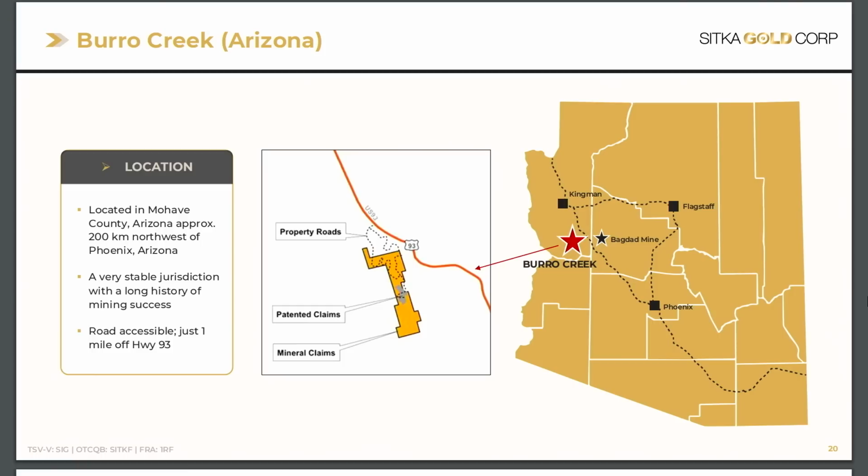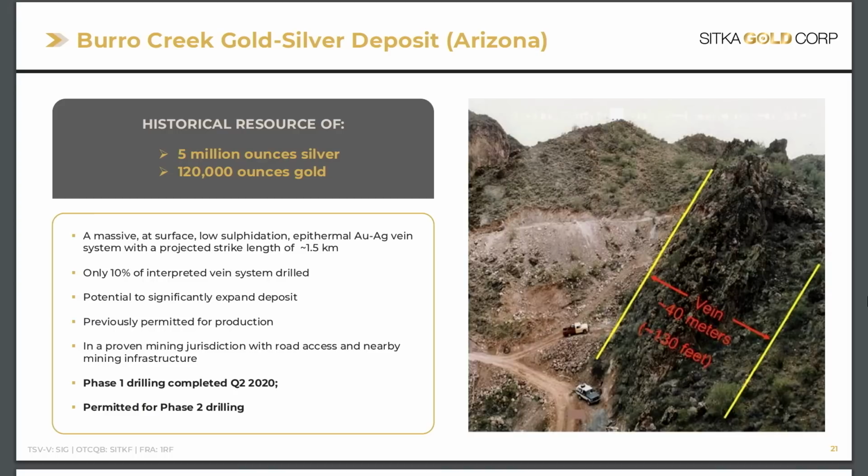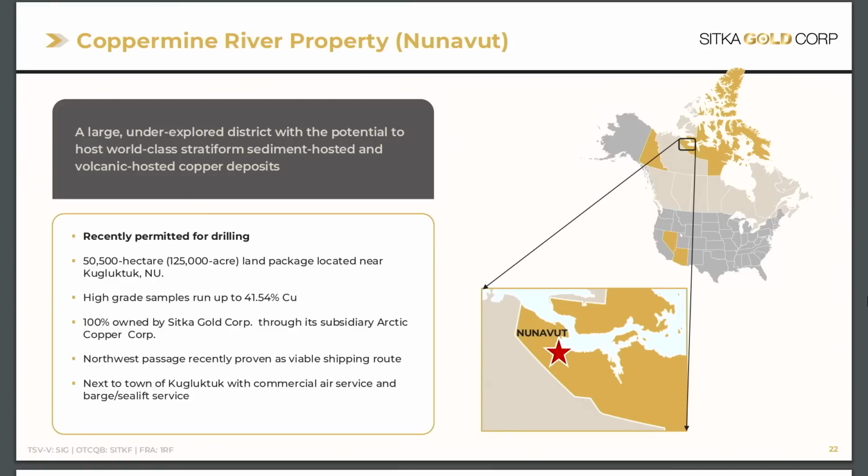This is Burro Creek in Arizona, gold-silver vein, sticks out of the ground. Again, this has a historical resource on it, and these are all permitted for drilling, so we're looking at ways of monetizing these so we can continue to concentrate on our Yukon project.